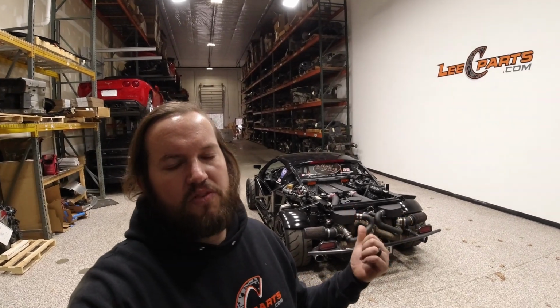All right, that's going to do it. The R8 is ready to go. The only thing left to do is get it loaded up and head on down to Florida.